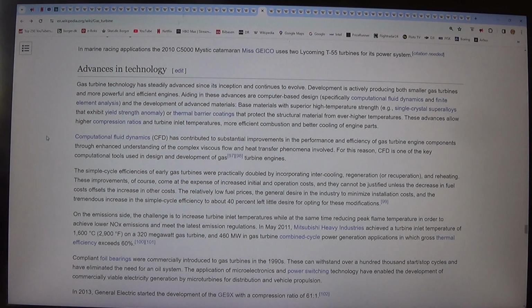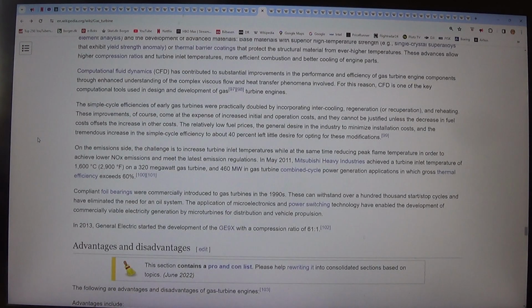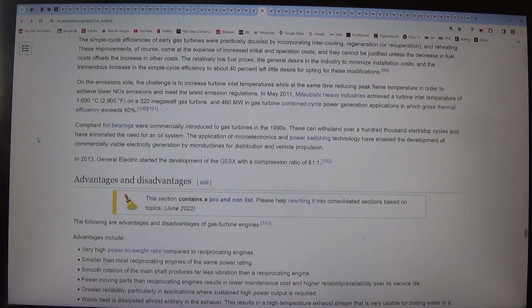The simple cycle efficiencies of early gas turbines were practically doubled by incorporating intercooling, regeneration or recuperation, and reheating. These improvements, of course, come at the expense of increased initial and operation costs, and they cannot be justified unless the decrease in fuel costs offsets the increase in other costs. The relatively low fuel prices, the general desire in the industry to minimize installation costs, and the tremendous increase in the simple cycle efficiency to about 40% left little desire for opting for these modifications.